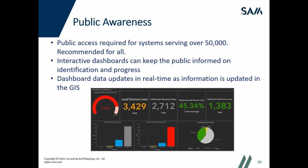So a dashboard is a great way to make this data available, because even though only those 50,000 and over are required to do this, EPA strongly encourages everybody to make this data available to the public. Be transparent. Let them know you're aware of the situation and what you're doing to mitigate it and fix it, right? Again, we don't want to be Flint, Michigan. No one wants to be there with a national headline showing up, citizens of Trippville not served by their elected officials, or city of Trippville doesn't care about its citizens. We don't want those headlines.